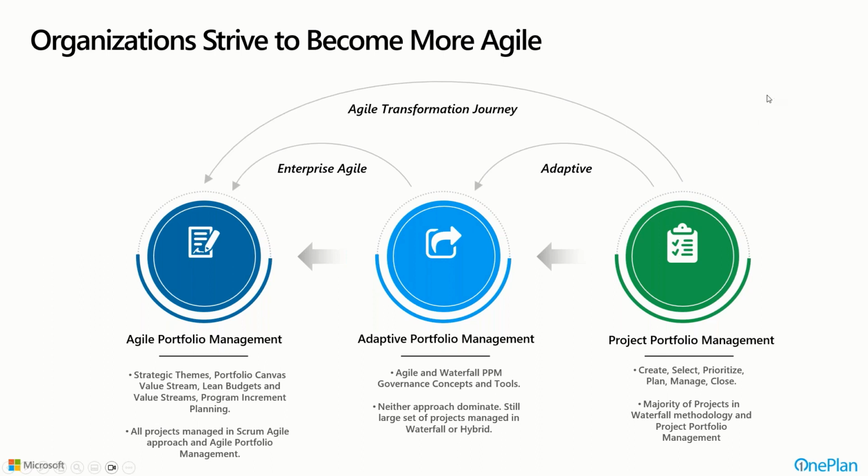Now, the analysts like Gartner are finding now that even though the aspiration may be to become fully agile, the vast majority of organizations end up in an adaptive mode where they'll always have some concept of some agile, some waterfall frameworks, and a variety of portfolios that they're going to manage. The message here today is that OnePlan can support you and has tools to support you wherever you're at in this transformation journey and wherever you decide you'd like to end up.